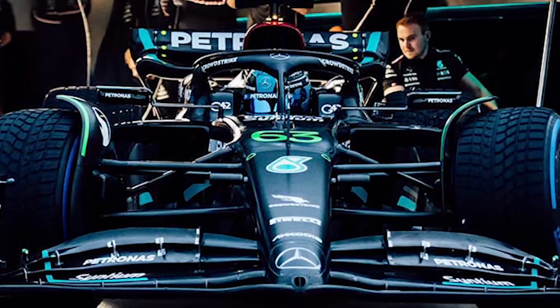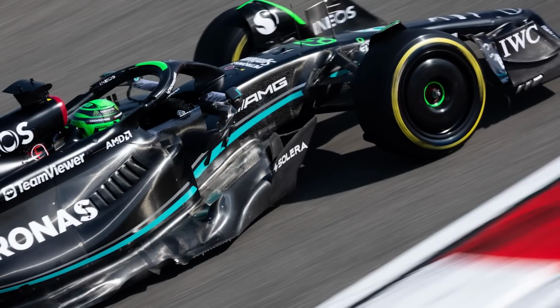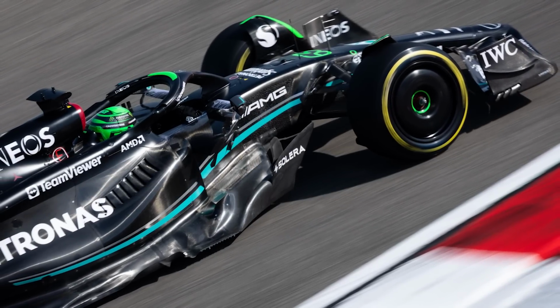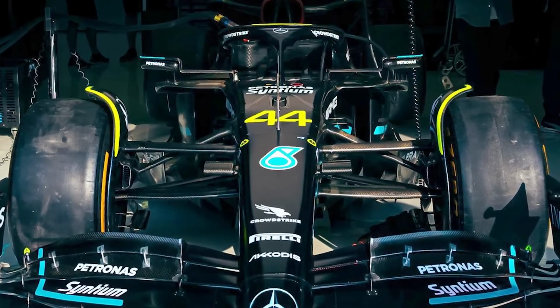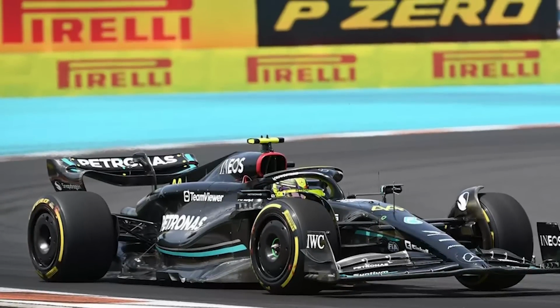Some unexpected instability in the car could end with George or Lewis totaling their car in a wall. If Mercedes haven't had enough time to stock up on replacement parts for their new suspension or side pods, then they might have to mix and match old parts with new parts, something that would be awful for their performance. The front suspension will be particularly vulnerable in Monaco, where front-end shunts are very common, but I would expect Mercedes to have plenty of spare parts on hand.